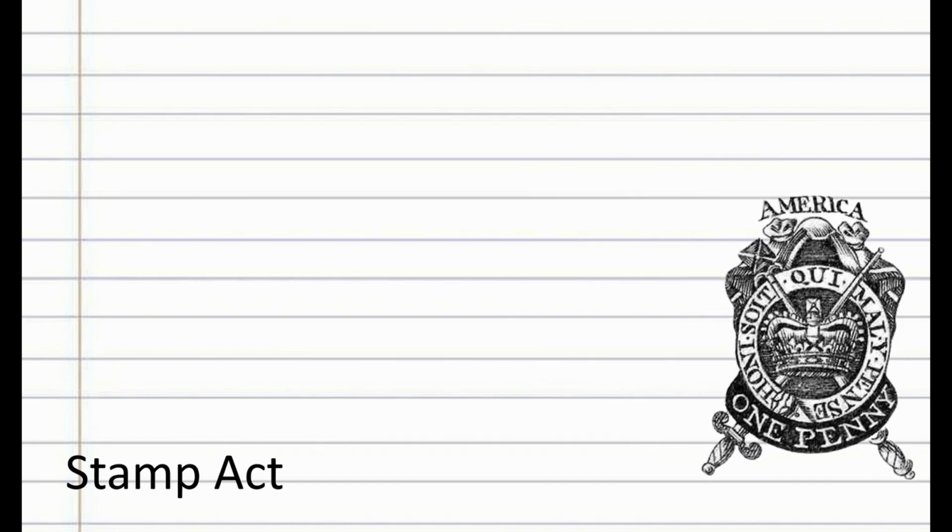Now, this is one of the most important because the French-Indian War was essentially setting the bomb. This was lighting the bomb. It's the Stamp Act and Repeal. The Stamp Act was passed by the British to tax the colonies by placing a stamp on many documents, including cards, legal documents, and deeds. This was passed in 1765 and hit all of the colonies.